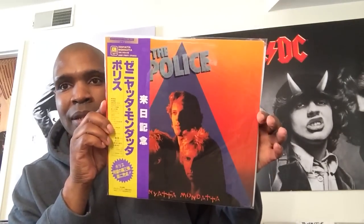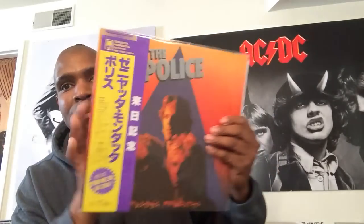Also got this Police. You know, again, one of the Japanese pressings, something I'm trying to get more into. And let's see, there's a couple other things I picked up out of that. Oh yeah, this one here, which is the one I think I was most excited about.